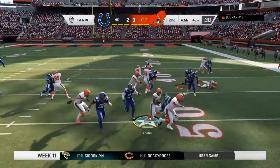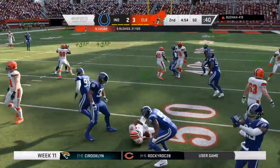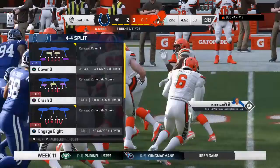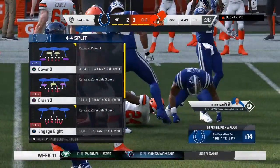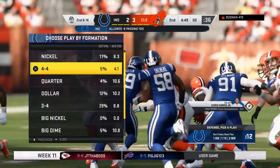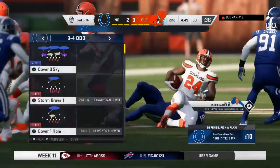On 1st down, they'll run with Chubb. And that play goes nowhere. Taken down, losing yardage at the 50, right at midfield. That'll be a loss of 4 yards on the play. And it'll bring up a 2nd and 14.